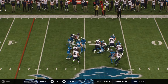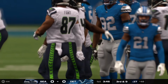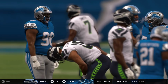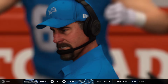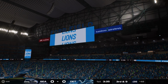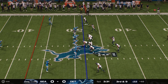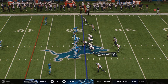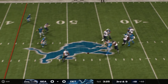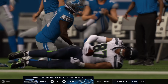They'll run it for the first time. Here comes Zach Charbonnet. And he'll take this up to the 48-yard line. Alex Anzalone in for the tackle. Third down and 9. From the gun, it's Geno. This one complete to his tight end, Fant.